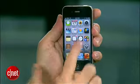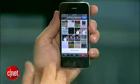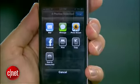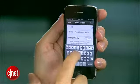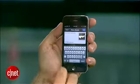Next, shared photo streams. With iOS 6, you can share a stream of photos with friends and family in only a couple of steps. Simply go to the Photos app, hit Edit to select the photos you want to share, then touch the Share button. All you have to do from here is touch Photo Stream, then select who you want to share the photos with. Your recipients will receive an email, then be able to view the photos in the Photos app on iOS 6 or iPhoto on the Mac. Non-Apple device users can look at the photos in a web browser.